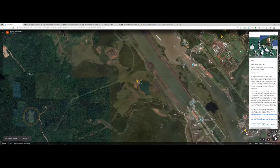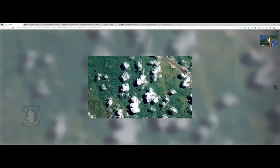I want to show you some of the attachments here. If we go to our 1969 low resolution view, we're right on the edge here in this area, and you can see roadways and the fact that it's been kept somewhat clear. This also shows you, there was a fair amount of distance between there and the canal, but with the new locks, they took out this area here.